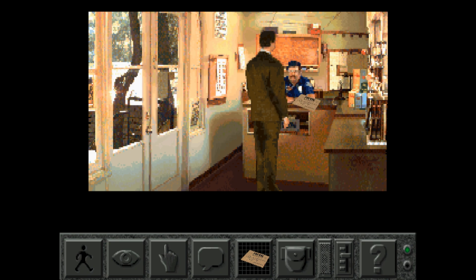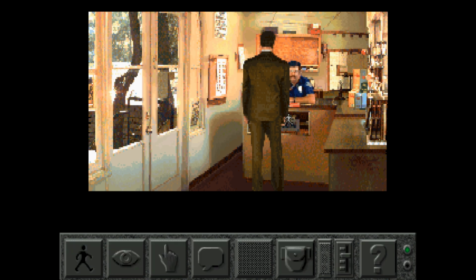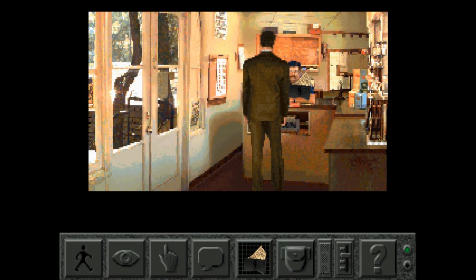I already saved it, so let's try this. Filled out and ready to go, Bert. Thank you, partner. Those are CCI Blazer 9mm 115 grain. I think I have to pay for it. City ain't rich, partner. Pony up. Thank you, partner.